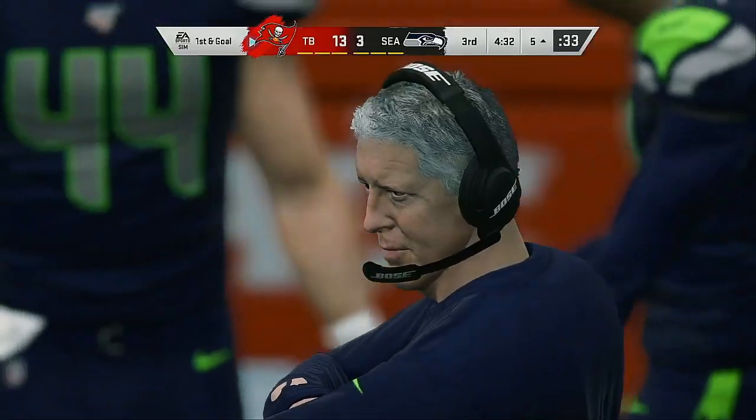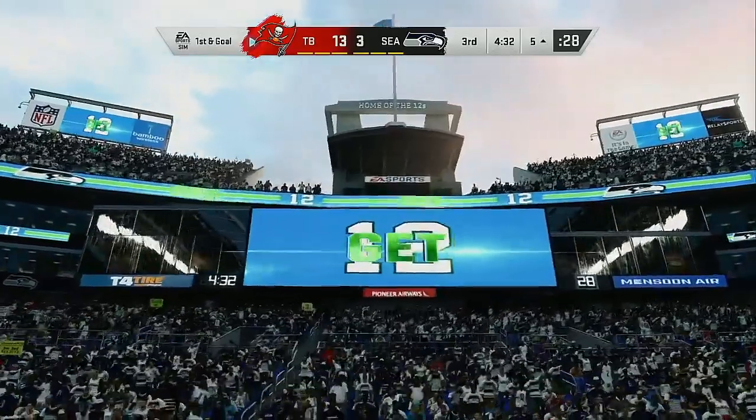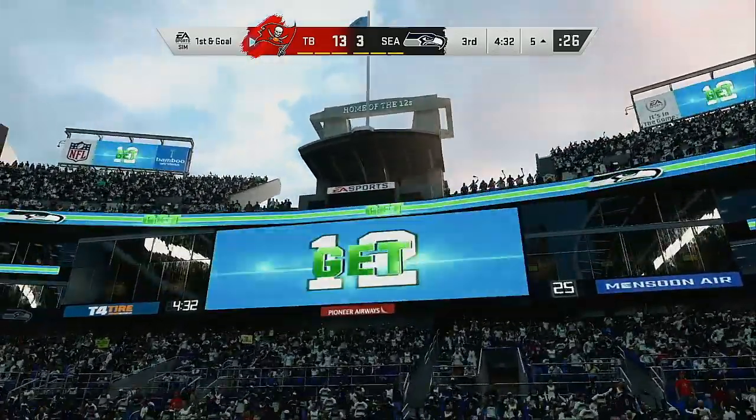And now where does the ball get placed? At the 1 yard line. 1 yard line. They gave up excellent real estate on that one. That's going to work really, really well for the guys who threw it.